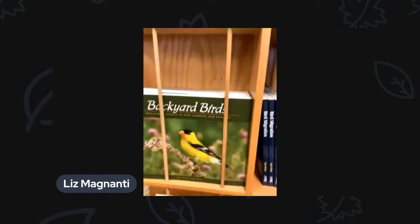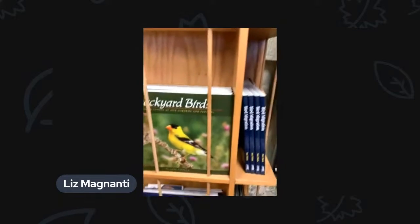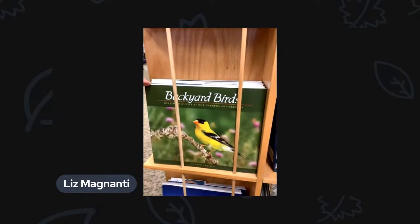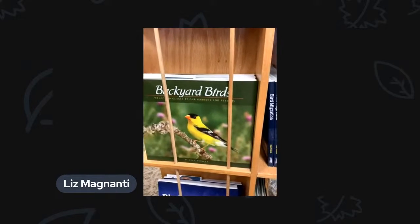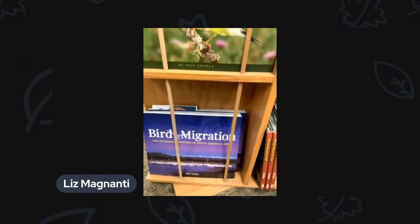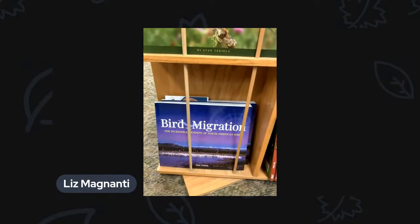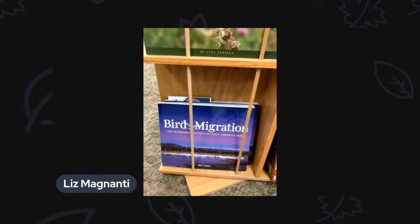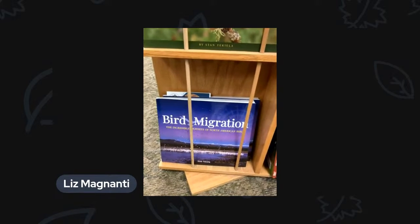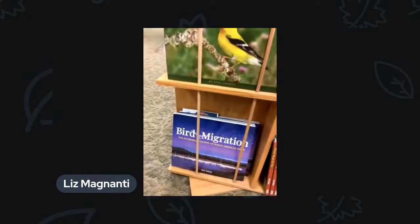And he's got another loon book, which is quite popular. Backyard birds. This is a guide about feeding and attracting backyard birds. Goes into some of their biology and habits. The bird migration book. This is one of my favorites, and I believe when we've had a live stream with Stan on, he's talked a little bit about this book. Really fascinating book about the different types of bird migration. Shows different maps, and it's a fabulous book if you're looking for something to add to your collection.